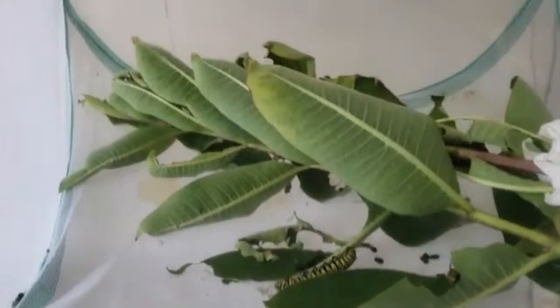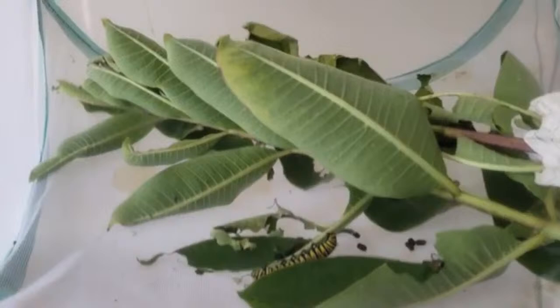You haven't seen any caterpillars on your plants yet? I'm following around to my stuff right now. So you have milkweeds right there. Okay, I see him.